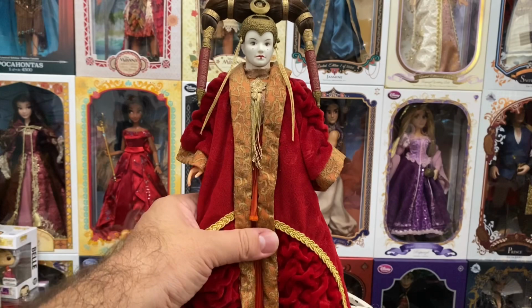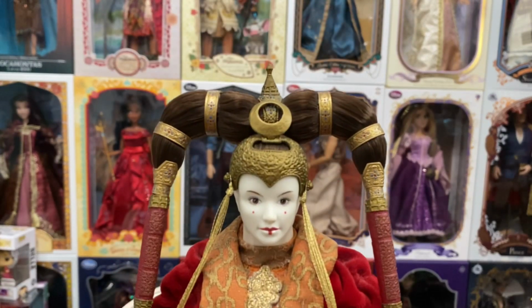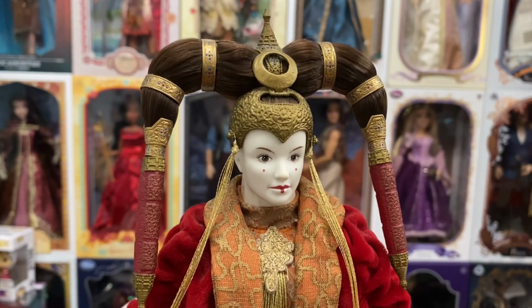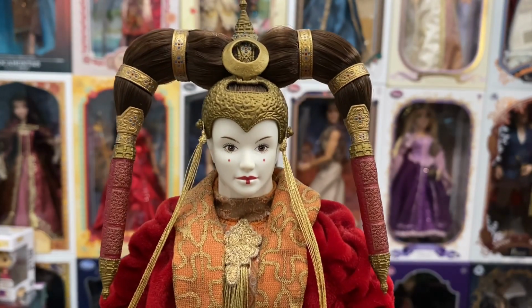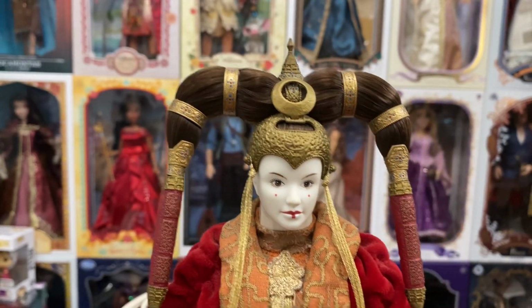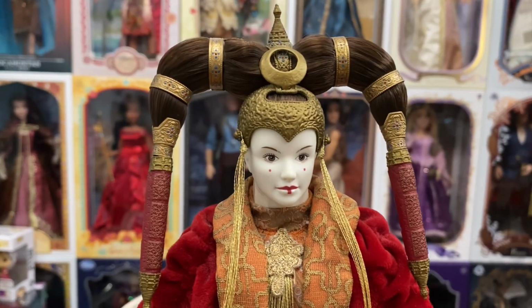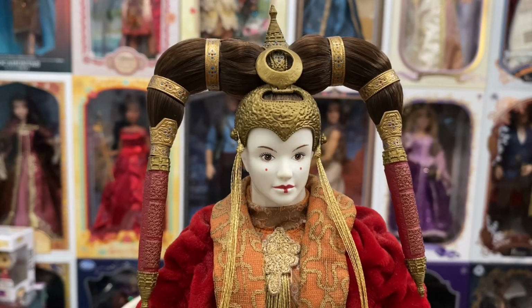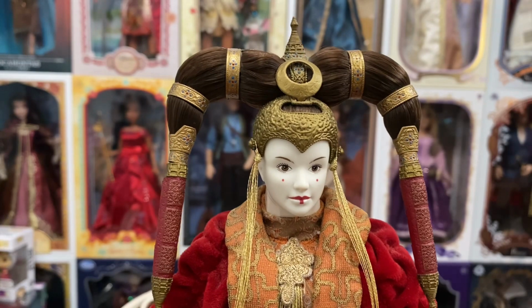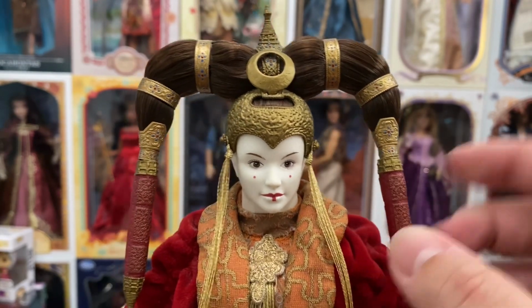So let's go ahead and take a real good look at her here. She has this really amazing hairstyle that they did. They had a lot of Asian inspiration, they said, for her hairstyles as well as her dress, which I thought was really kind of cool. There was another gown that I was hoping they would have made from that movie. They didn't, and oh man, she's almost like in a kimono, and I loved that outfit, but yeah, it is what it is. But we do have this really fun wicked hairstyle.